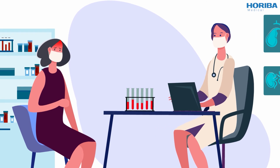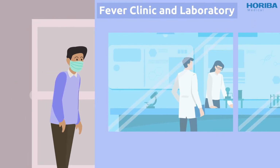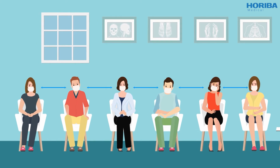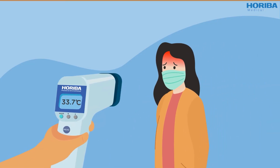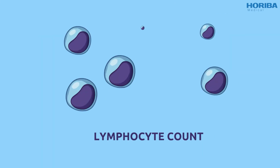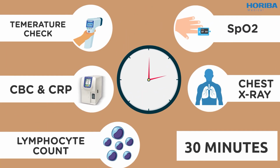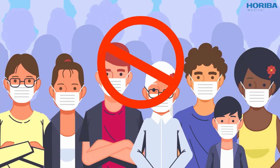An individual complaining of fever will undergo some basic investigations. Only one person will enter the investigation lab at a time. Other patients will be seated in the waiting area at appropriate distances. A patient will undergo some tests like temperature check, SpO2, CBC and CRP, lymphocyte count, chest X-ray. The overall investigation would take about 30 minutes. Time is a crucial factor in this process to avoid crowding.